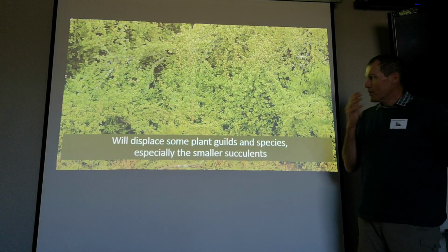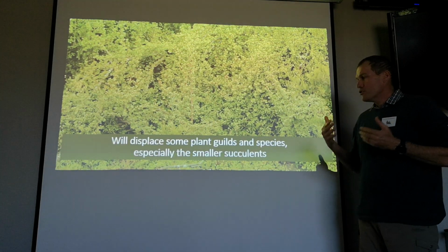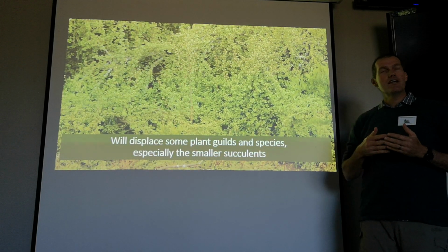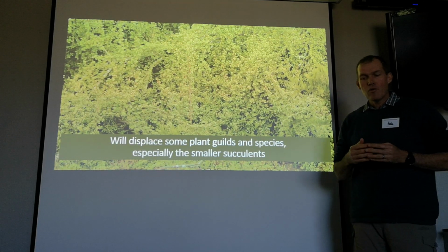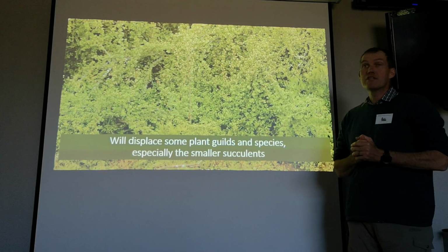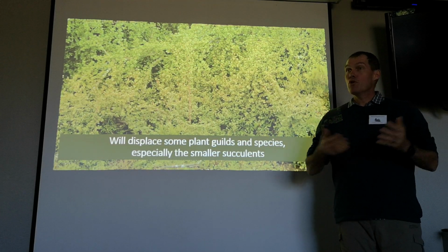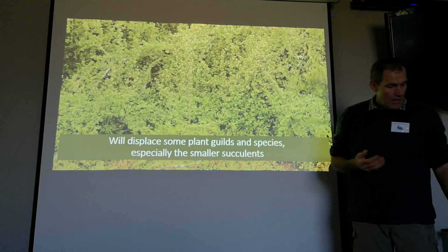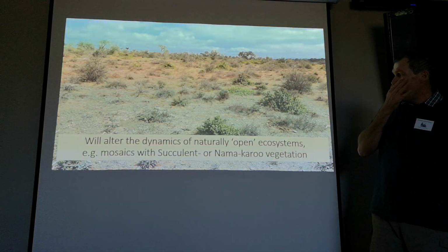One of the concerns is that when you get a very dense stand of spekboom, you could displace smaller plant guilds and species, particularly if you are going into the succulent karoo or Nama Karoo, where stature is not impressive, but conservation value is high. A large stand of spekboom probably would outshade or outcompete some of these smaller species. So those are some of the concerns. I'm really just raising the concerns as they've been expressed to me.